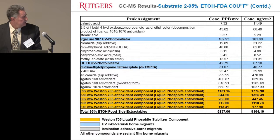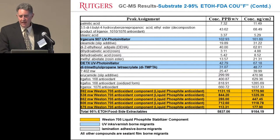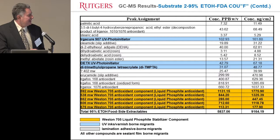There is in this sample another chemistry, which is lamination adhesive extractables. This is a laminate. It has a polyurethane lamination adhesive, which has in it polyester polyol, and this is a short chain oligomer of it. My graduate student, Alice, is giving a paper on this type of migrant, a poster session later today.